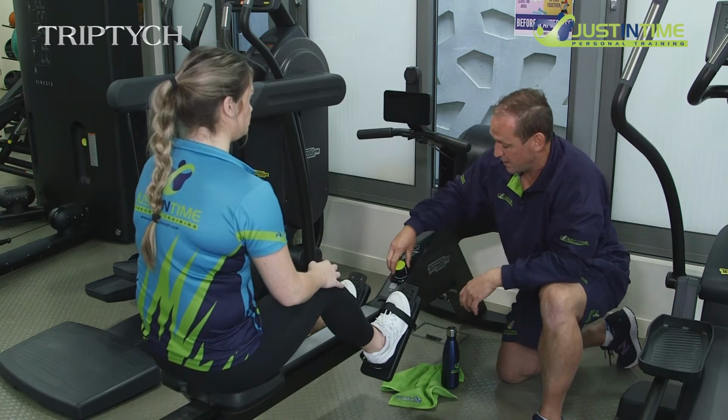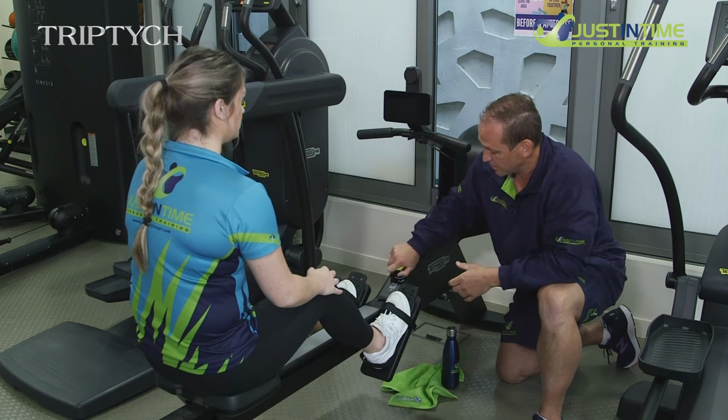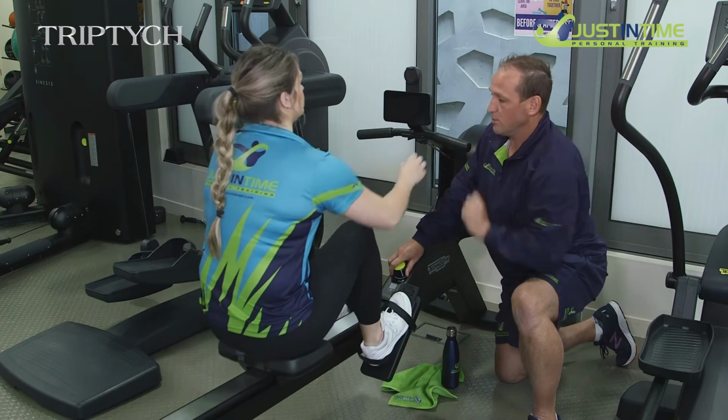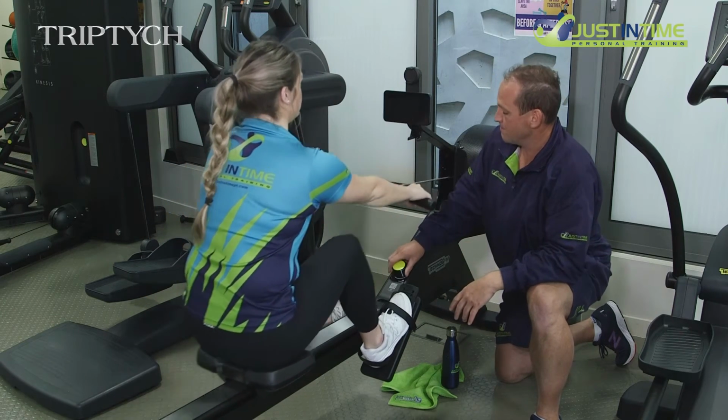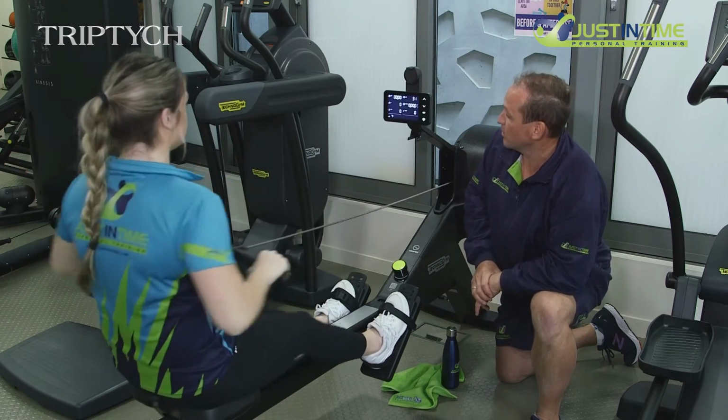Now we've got resistance down here, which starts at 0 and works its way up, okay? So we'll twist that across to get that. To get the screen going, she's gonna have to grab the handle and start rowing. Okay, so we'll get a couple of strokes in there and the rower will start working.